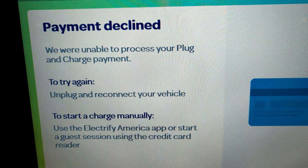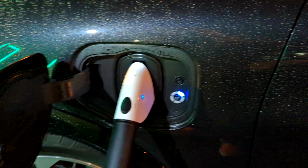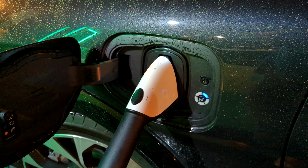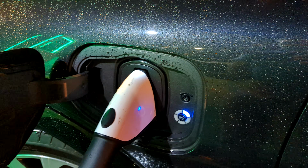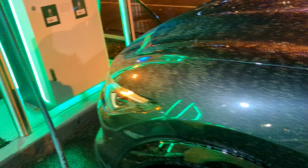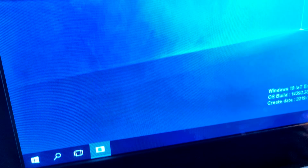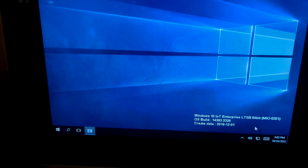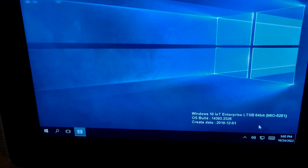Payment declined, but I have plug and charge on. Alright, in traditional fashion for me, having issues at an EA station. This time it's the car, it wasn't doing the plug and charge, so then I got the app running and I hit initiate charge, started charging, and now I'm looking at the Windows screen. It sounds like it's running.